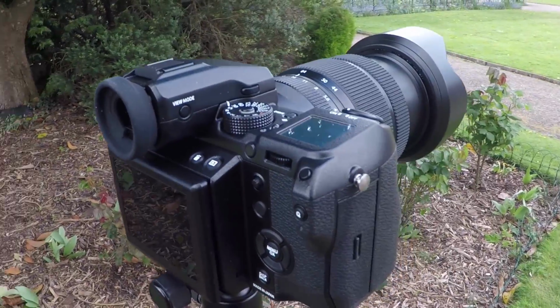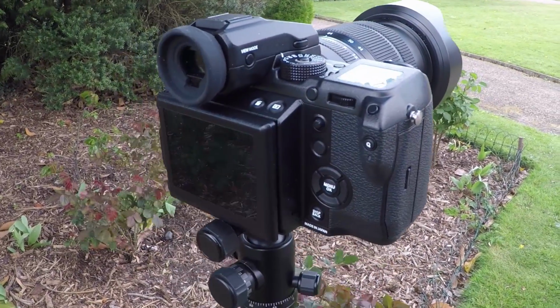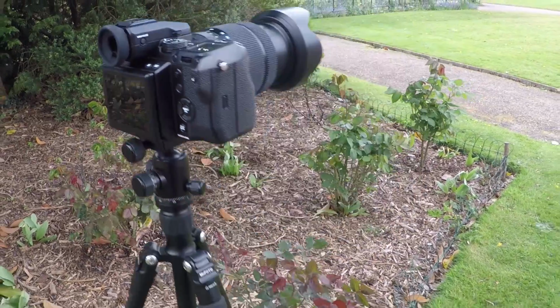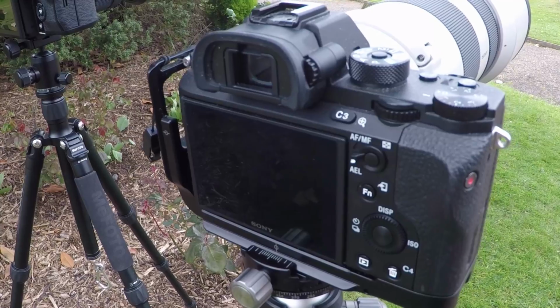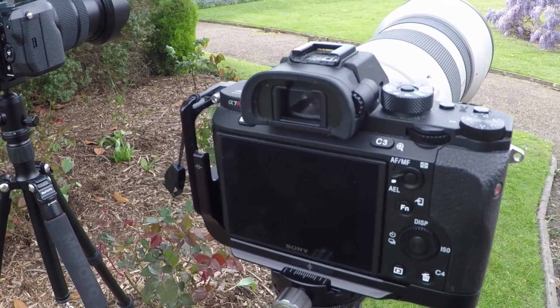That eyepiece just protrudes out. If you also get the adjustable viewfinder, it sticks out even more, so it really protrudes past the screen, and you don't get your nose all stuck on the screen, which is really annoying. On the Sony, it's a completely different experience. Your nose is right up against the screen. It's not annoying, but I'm really nitpicking now.